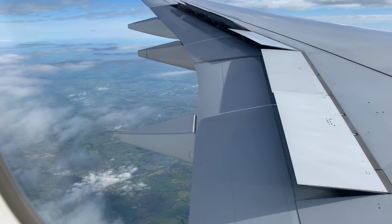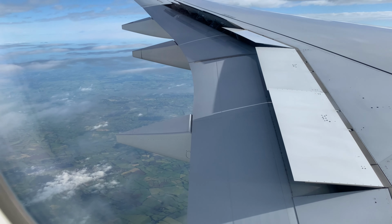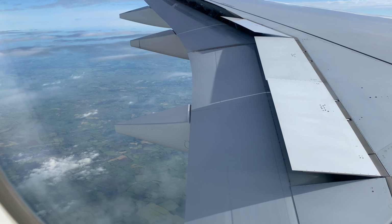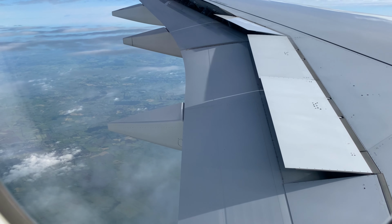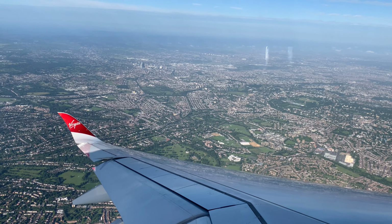And so, as the British countryside came into view, we began our initial descent into London Heathrow. Just a short final, landing.